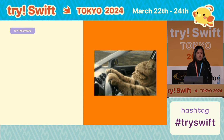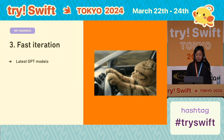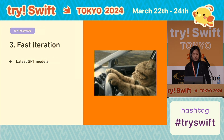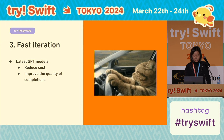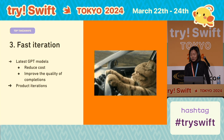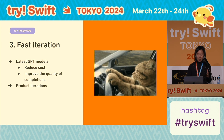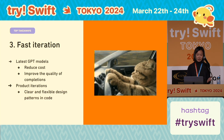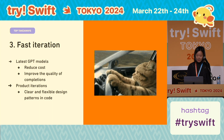Last, anticipate a fast iterative process. OpenAI frequently releases new GPT models. It's helpful to update your application to the latest model in order to reduce cost and improve the quality of completions. Also, anticipate fast product iterations. We're all trying to figure out how AI applications can work the best. So anticipate changes, really fast product changes, to how you structure the UI and UX of your application. And as an engineer, this means being ready to adapt by having clear and flexible design patterns in your code.